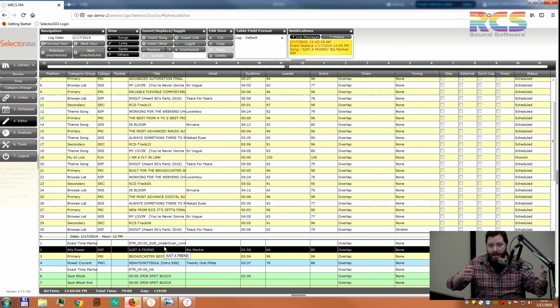And of course, when you have Zetta integrated, everything done here is live and in real time, which is very, very cool. Just so you know, if you don't have Zetta as your automation system, there are ways you can configure your selector to export a log. Obviously, it's not as easy as integrated with Zetta, but we can make that work for you as well.